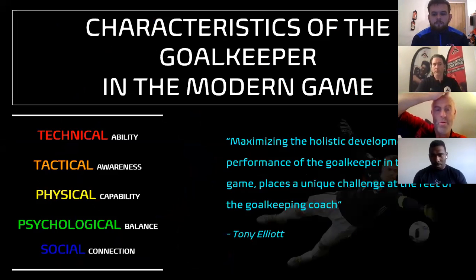Okay, so when we talk about the characteristics of a goalkeeper in the modern game, what are we looking for? We're looking at their technical ability. Do you understand, and are you going to be able to develop the technical side of your game? So can we work on your technical ability? Do you have tactical awareness? So can we bring you a broader understanding of your role within the game, but also do you begin to understand the tactical side of the game? Do you have the physical capability to be a goalkeeper? Obviously, we're going to look at some of those physical aspects when we go into that element of development.